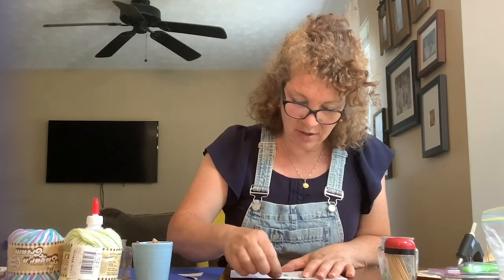I have my pieces sort of sorted with my big ones over here. I'm probably not going to use them, and my little tiny ones over here. Then, before I start gluing, I'm going to arrange my pieces on the card without glue to see how it's going to look. So I'm going to cut the camera off and put it back on as soon as I have my heart filled in, and I'll show you what it looks like.